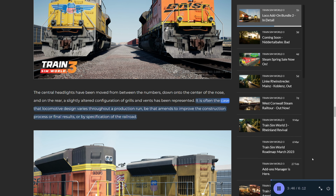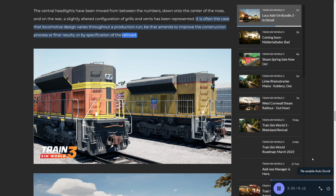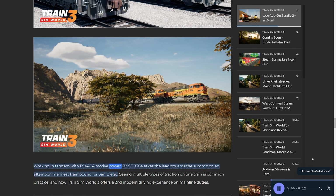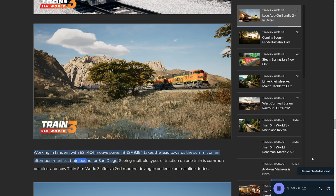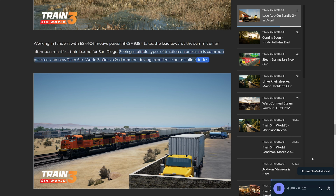It is often the case that locomotive design varies throughout a production run, be that amends to improve the construction process or final results, or by specification of the railroad. Working in tandem with ES44C4 motive power, BNSF 9384 takes the lead towards the summit on an afternoon manifest train bound for San Diego. Seeing multiple types of traction on one train is common practice, and now TrainSim World 3 offers a second modern driving experience on mainline duties.